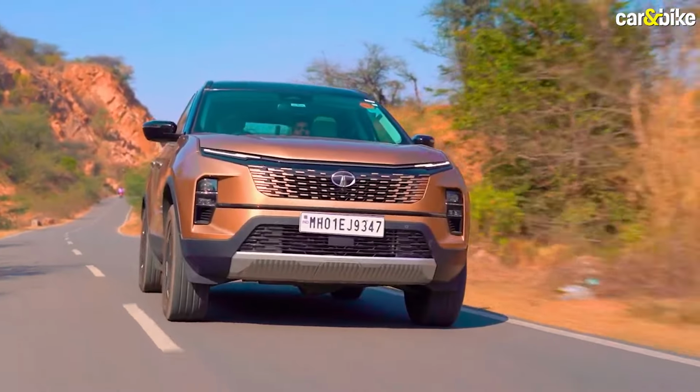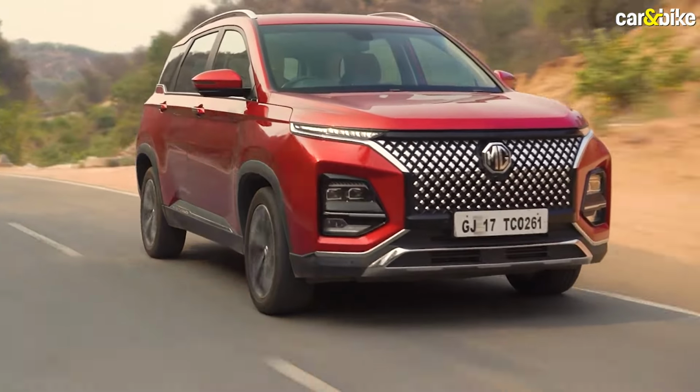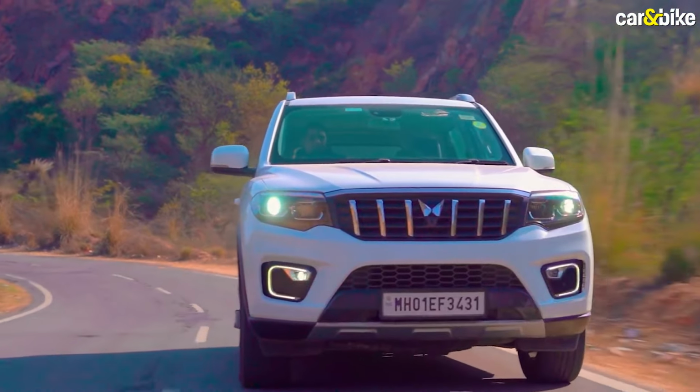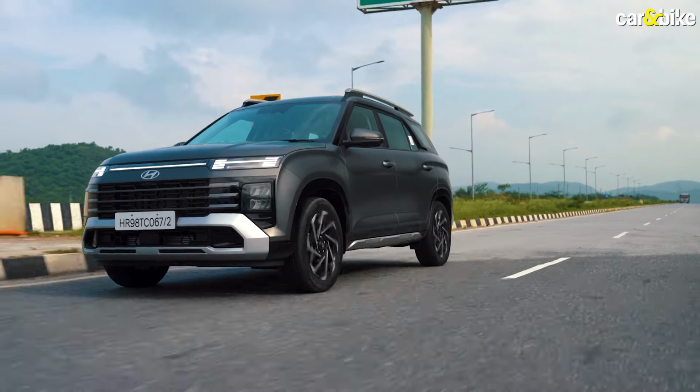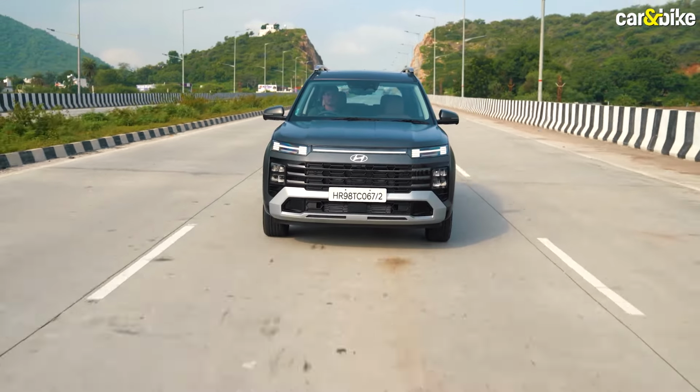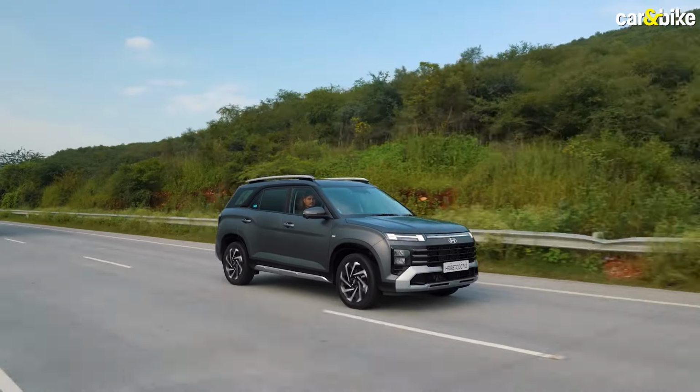Now the alternatives for the Hyundai Alcazar in the 3-row SUV space, you can get the Tata Safari, the Mahindra XUV 700, the MG Hector Plus and even the Mahindra Scorpio N. Now in comparison, the Alcazar might appear smaller in dimension, but in terms of pricing, it's either evenly matched or even undercuts its rival.